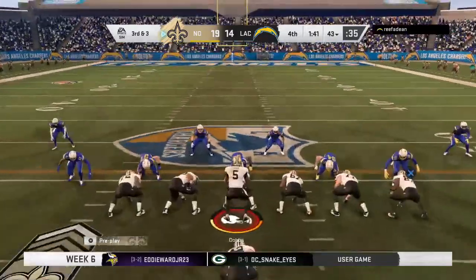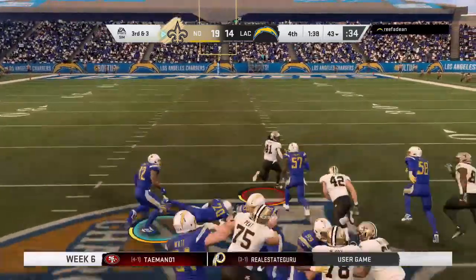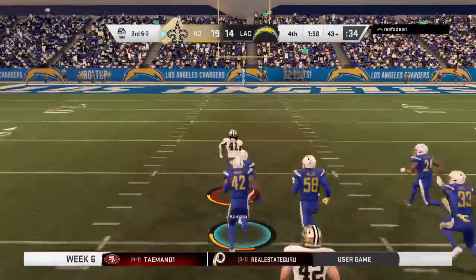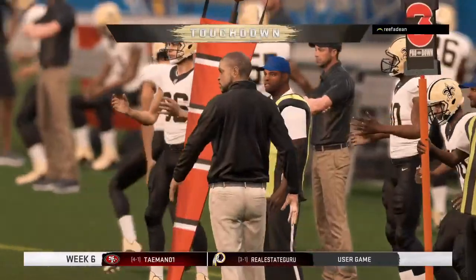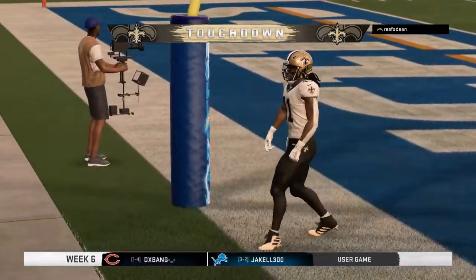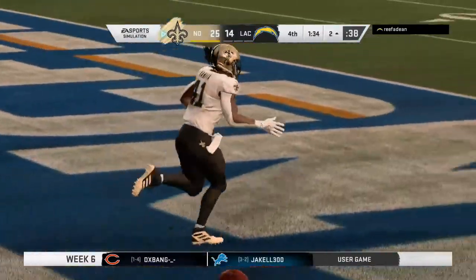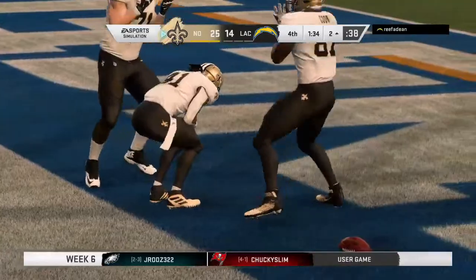Here we go. Here we go. Let's go. Here we go. Here's Kamara trying to run for it. Taking it right down Broadway. Touchdown, New Orleans. Alvin Kamara, his 3rd touchdown now on the year. And the Saints able to stretch that lead out further.